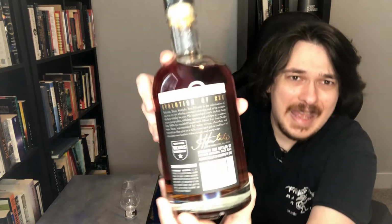Signed by Jared Himstedt, the head distiller, and my favorite part of the whole bottle: never chill filtered or colored. So no wire hangers ever, as all whiskey should be. All right, let's try it out.